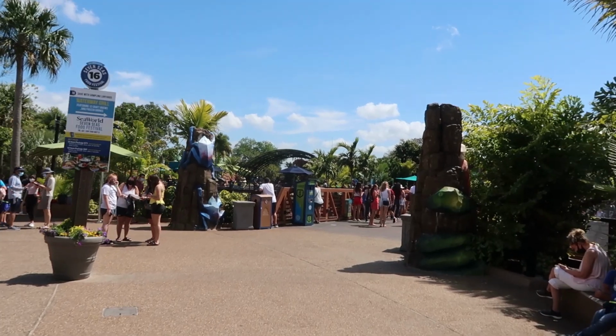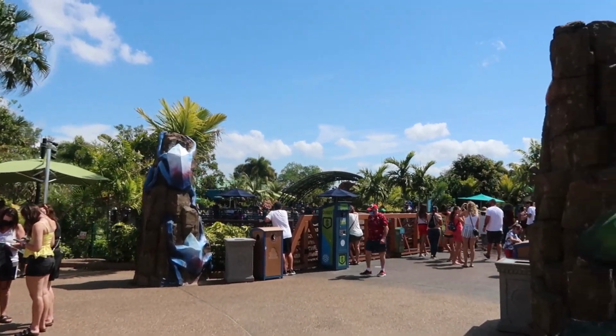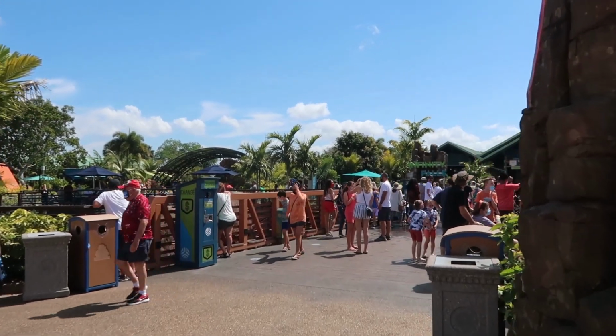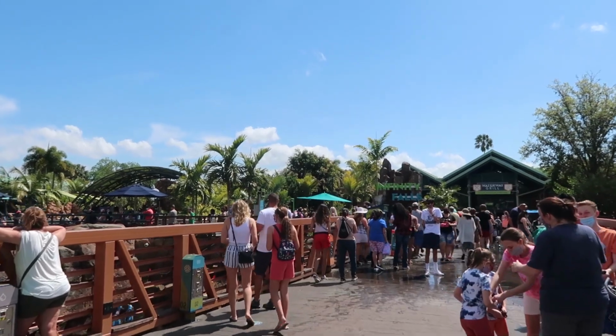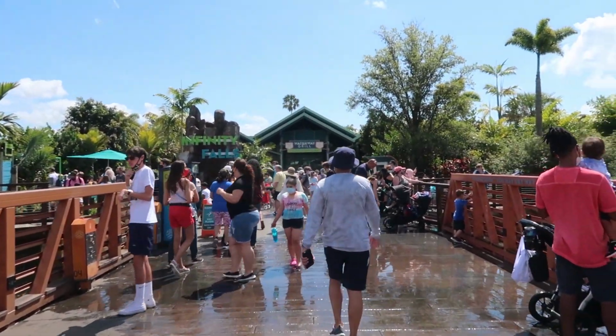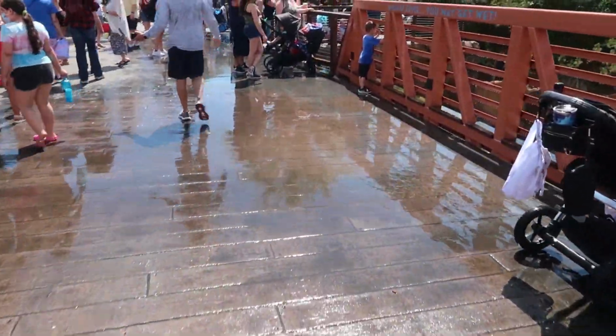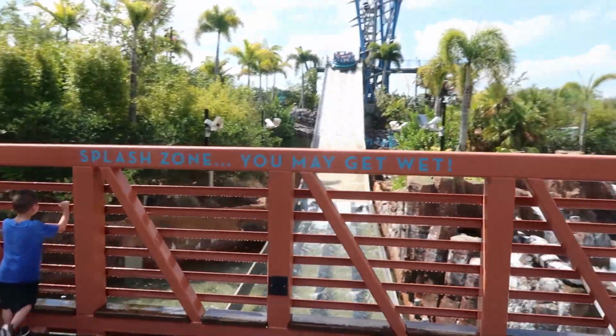Alright, let's see, Infinity Falls. This was closed the last couple times we came due to their refurbishment. It's the newest attraction here. It won't be any time soon once Icebreaker opens. Let's see what the wait time is for this thing. Also, looks like they've readjusted the water and you get splashed. Oh, this is a splash zone now for Infinity Falls. Holy crap.